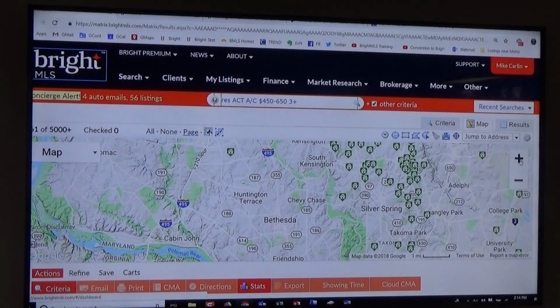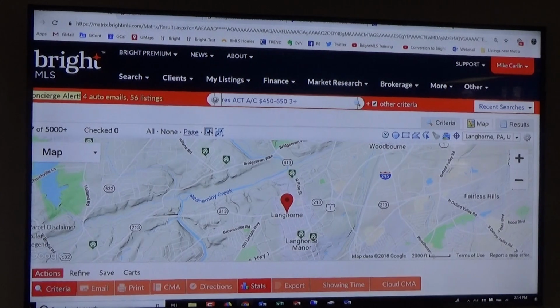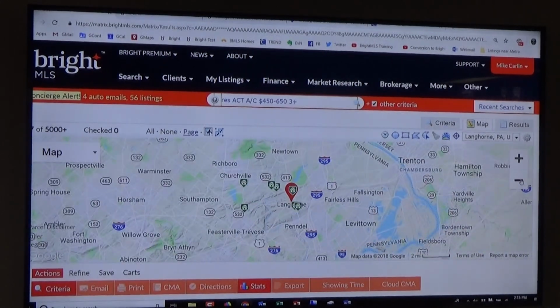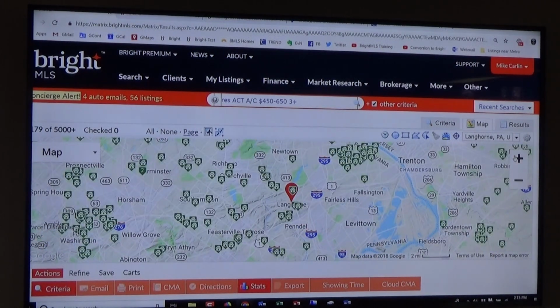So what I want to do now, why am I down in Maryland? That's weird. That's kind of odd here. So let me get back into our neck of the woods. So what if my client said, hey, I work at this hospital and I can't live more than 30 minutes by car from the hospital.